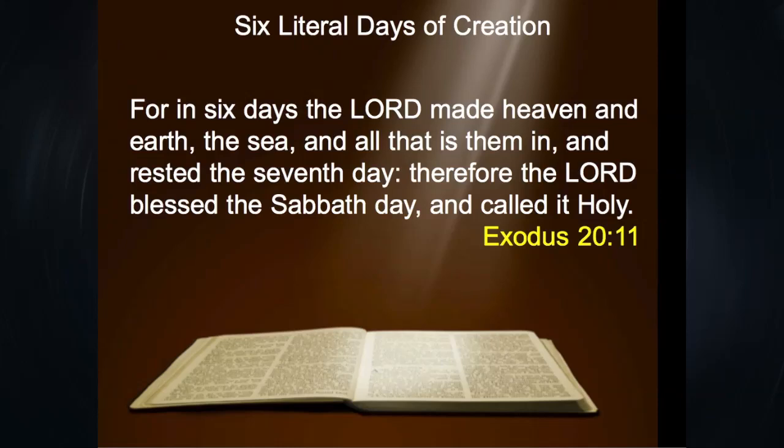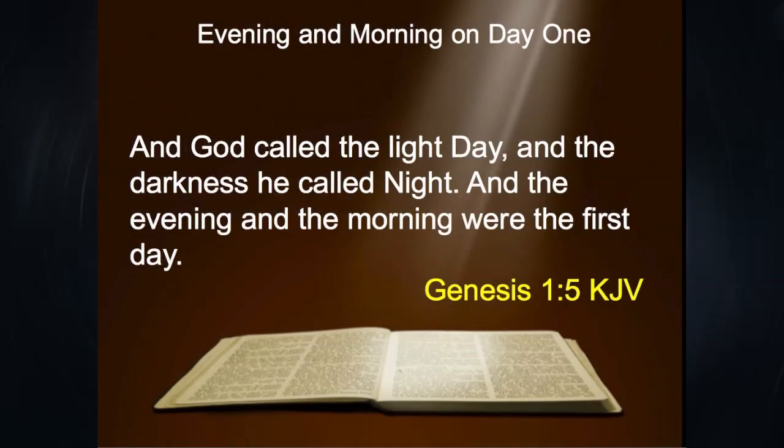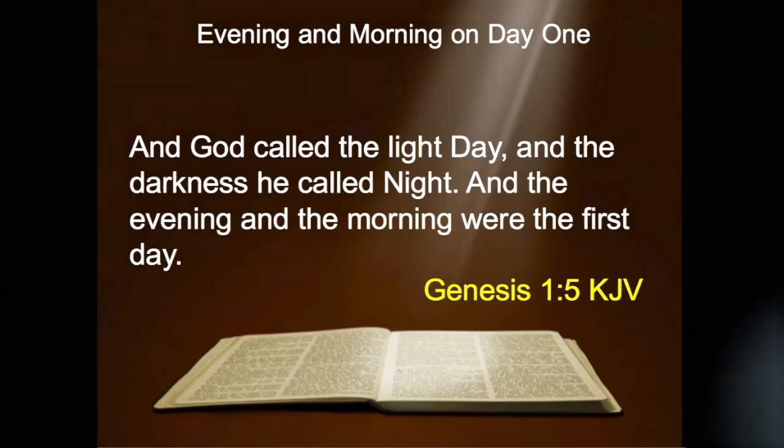God then further qualified what those days were in Genesis by saying that each had an evening and a morning. And God called the light day, and the darkness he called night, and the evening and the morning were the first day. You see, a day is measured by the rotation of the earth, so a day is a 24-hour period. And he gave us specific records on what he did on those days.